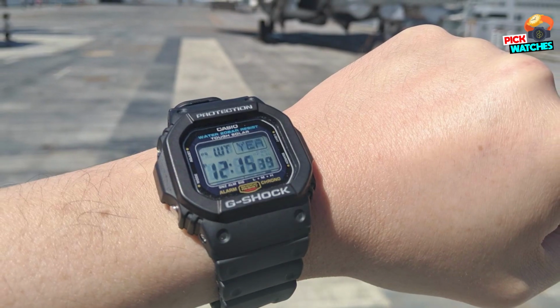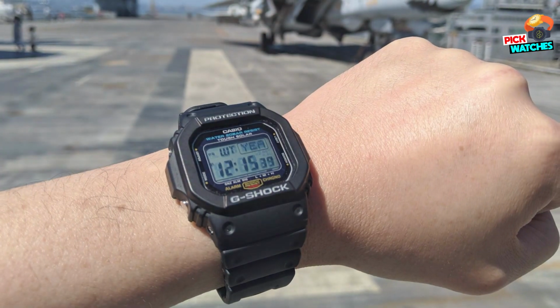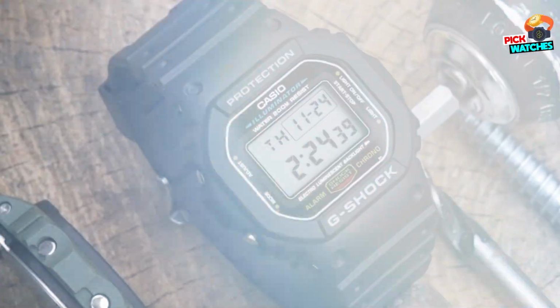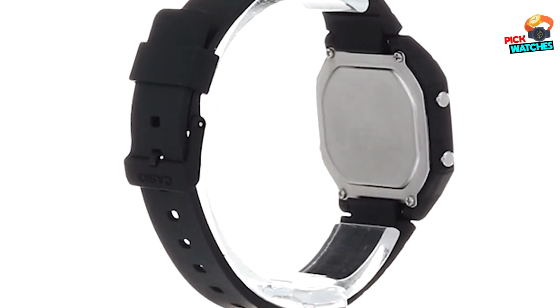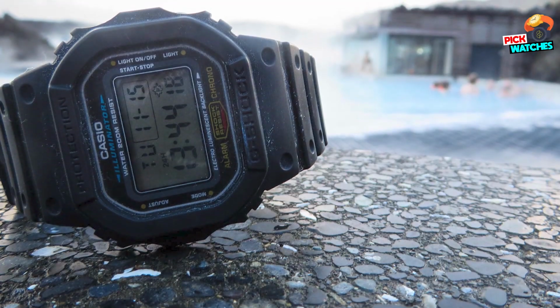When you're free climbing up the face of Yosemite, you can bet you'll be able to tell the exact time with pinpoint accuracy. This G-Shock Casio watch comes in various colors and editions. Take your pick. They're all awesome.